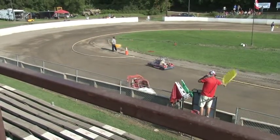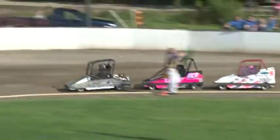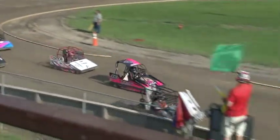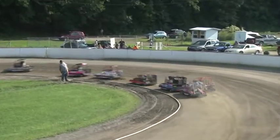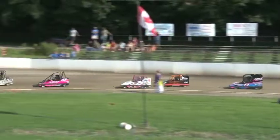Into the back of the 11 of Hamlin. Caution on the speedway. Green flag is back out. Bystrick back on the accelerator. They ride it down to turn number 1. Bystrick shows the way, York second, Laux third, Lockwood fourth, Coons fifth.